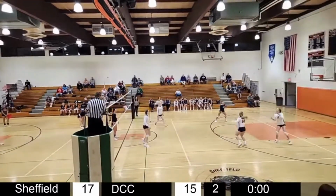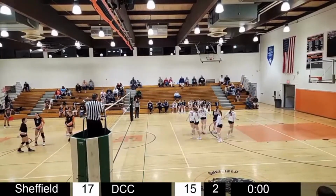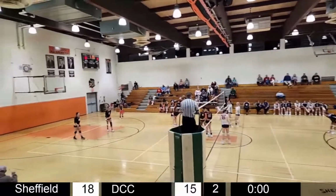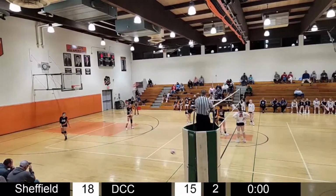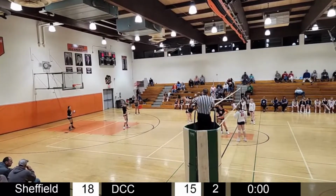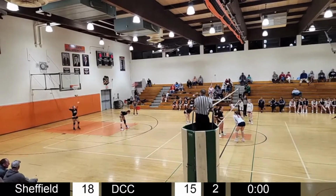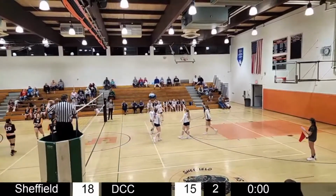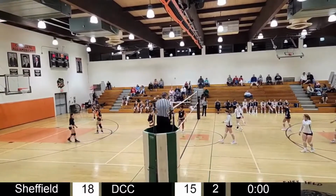There's Steffen. And that's an ace for Cadence Steffen. 18-15 Sheffield. So again, Sheffield won the first set 25-18, leading 18-15 here in set number 2. And yeah, you can't play it off the backboard there. So there goes an ace for Steffen. It's 19-15.